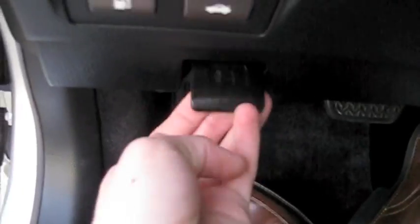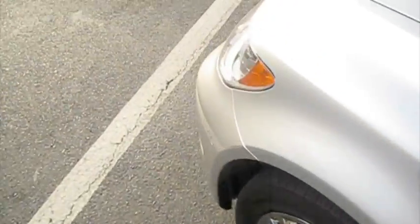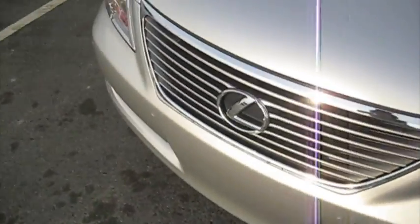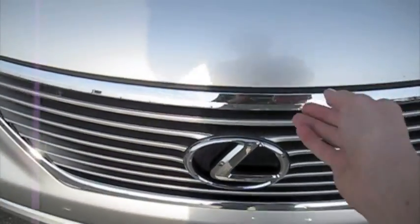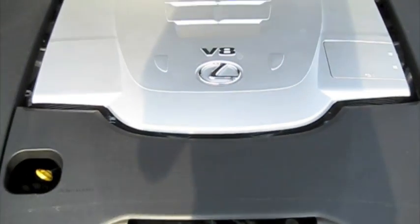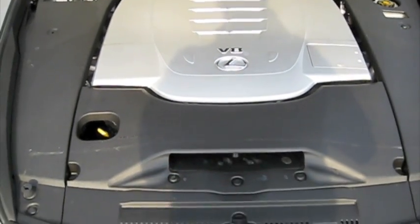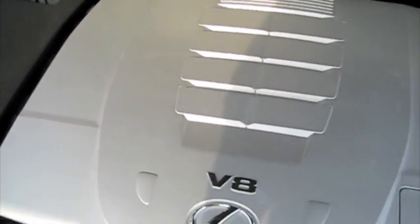Go ahead and pop the hood. All automatic windows. That beeping just tells you that the car can't detect the remote inside of it. It's a 4.6 liter V8. Quite covered up, as you can tell.